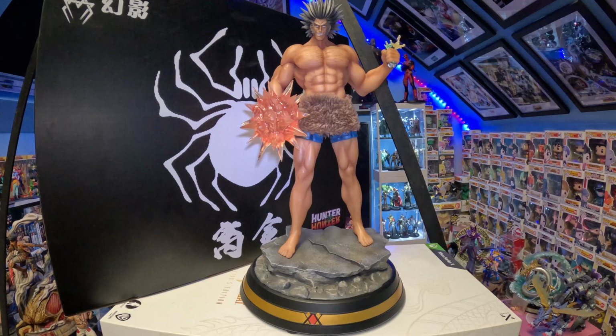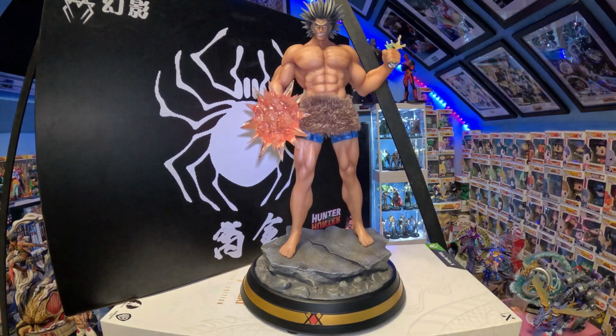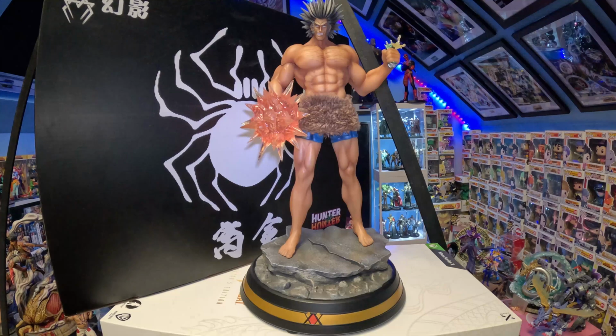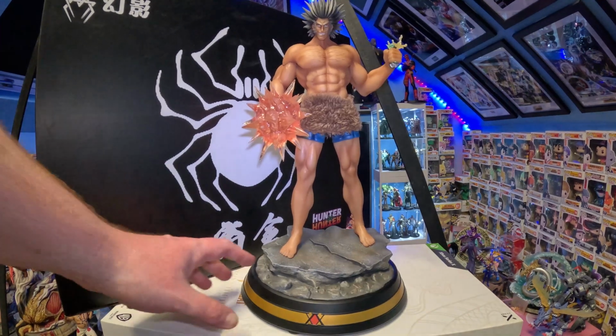Yeah, there we have it, my first Phantom Troupe resin statue by U Studio. Obviously it's my second resin statue by U Studio. I'm quite happy with the results of this one. The two of them have been quite cool so far, quite detailed. I did see another one, can't remember which one it was, on the website, but I'm going to go on the site and see if I can find a few more, because they did have similar sizes, all the same size.